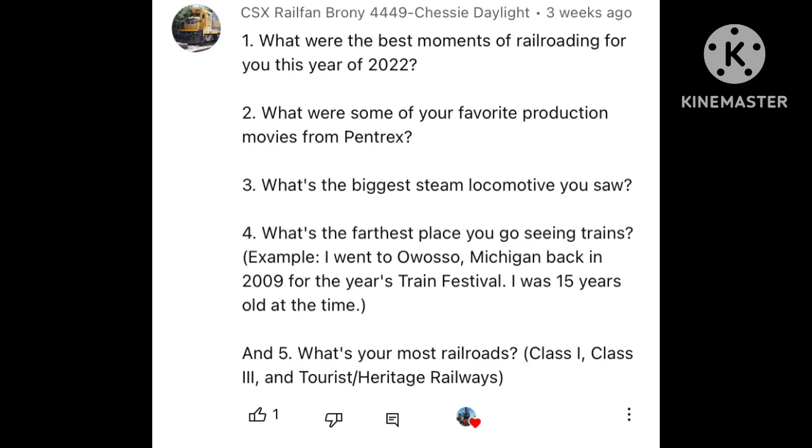The best moment of railroading for me this year in 2022 was riding the On-Colors Express through the New River Gorge in West Virginia during the fall season. Some of my favorite production movies from Pentrex would have to be Sacramento Steam 99, Steam 98, Canadian Steam Doubleheader, and all the production movies documenting the NRHS conventions.